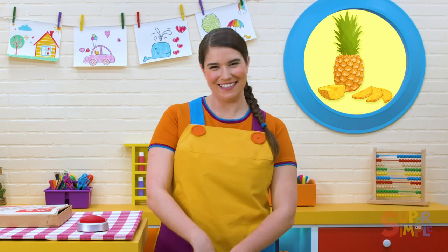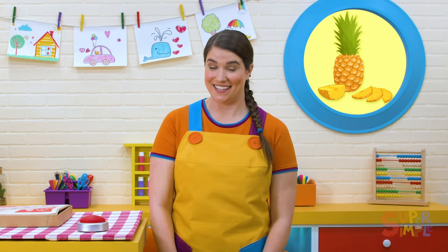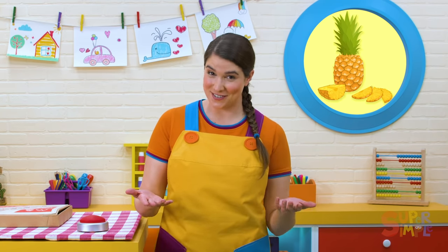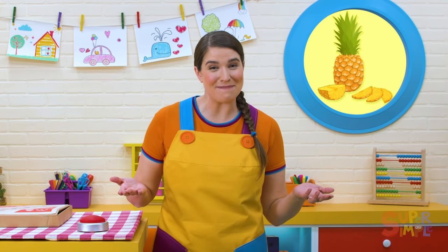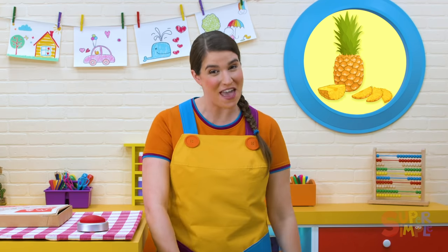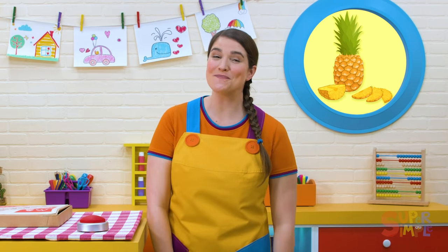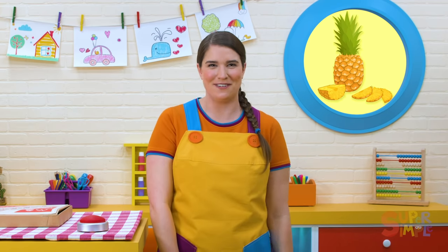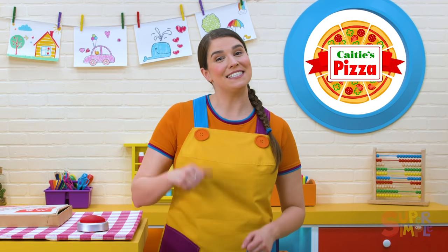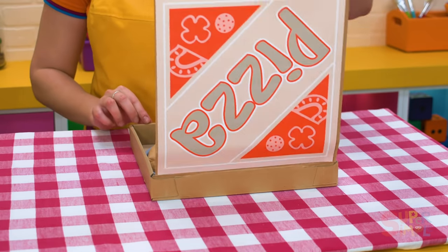Pineapple. How do you feel about pineapple on your pizza? Some people have very strong opinions about this one. I really like pineapple on my pizza. It's one of my favorite toppings. What do you think? Well, there's so many different toppings, and that is what makes pizza so much fun. Let's take a look at some of the pizza toppings we have in our pizza shop.